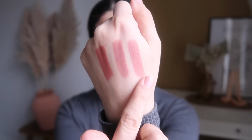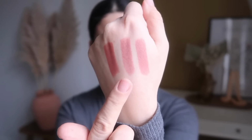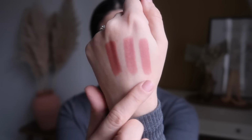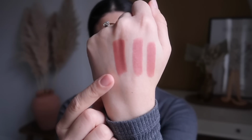Okay, we've got English Beauty, Pillow Talk and Super You. So Pillow Talk being my favorite, slightly cooler undertone. English Beauty is a bit pinker, and then Super You, the new one, you can see is a lot darker and warmer than the others. I actually wasn't expecting it to be that dark and warm. I did wear it on Instagram and you guys loved it.